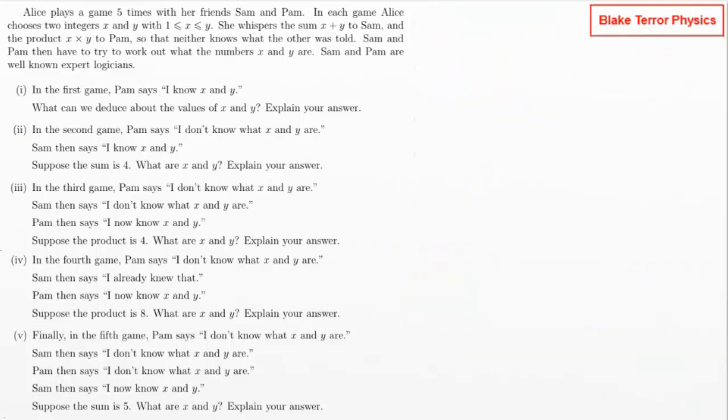Right, blank sheet. Finally, in the 5th game, Pam says, I don't know what x and y are. Sam then says, I don't know what x and y are. Pam then says, I don't know what x and y are. Sam then says he now knows. Good grief. Suppose the sum is 5. What are x and y?